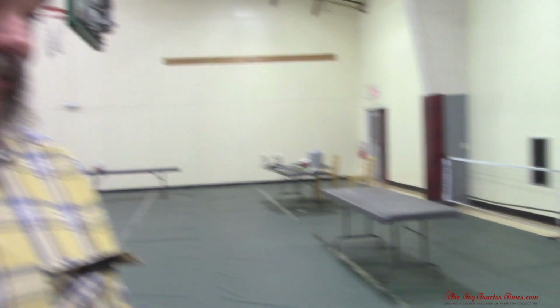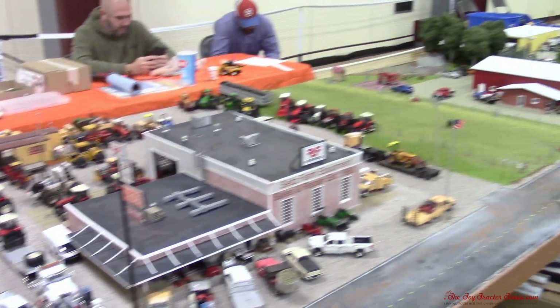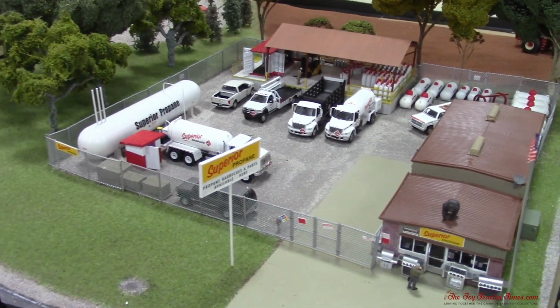Well, that's pretty good. We're going to cut this section off. We've looked at the meat market, and we've got a lot of other businesses to look at. So we'll conclude this video, and the one to follow it will now cover the Superior Propane, and a lot of detail to go over there.